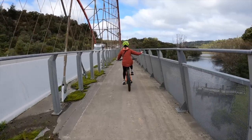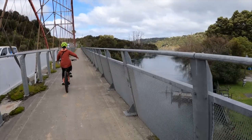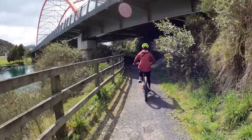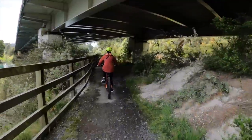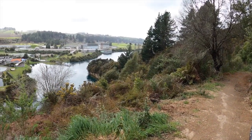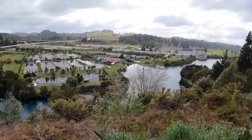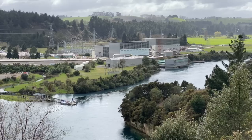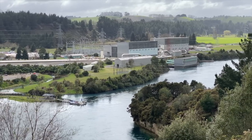This bit's cool. So we're going to cross the bridge here and then we go down underneath and I think we're heading that way, heading left. This is the view that Johnny was talking about, down onto the prawn farm, the prawn park and the geothermal power station.